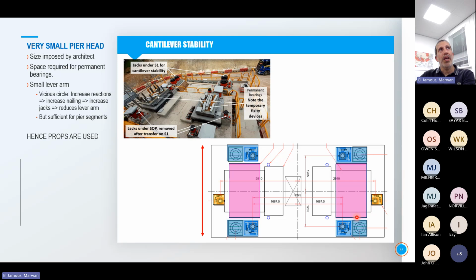When we erect the first pair of segments, it's quite congested. We have segments under the first pair of segments, and the bearings that are already in position, and that doesn't give much space. Once we put the first pair of segments, when we start going out of that area, there are quite high loads coming down.